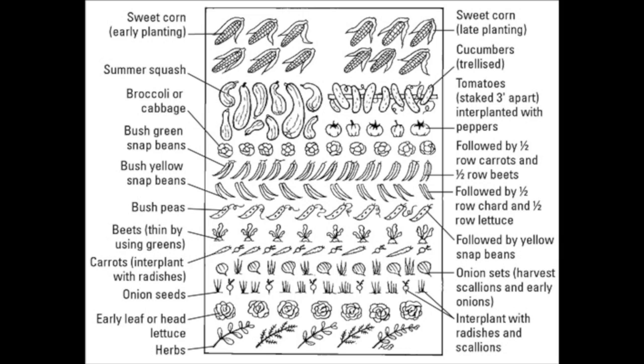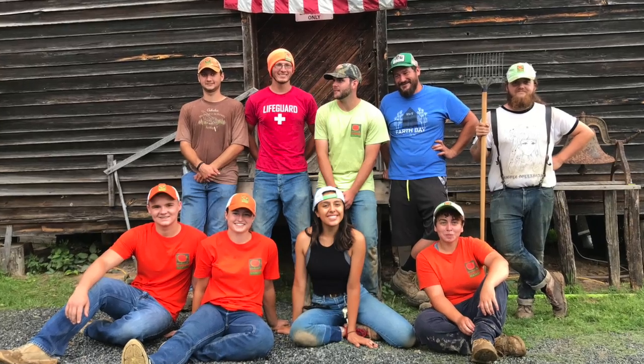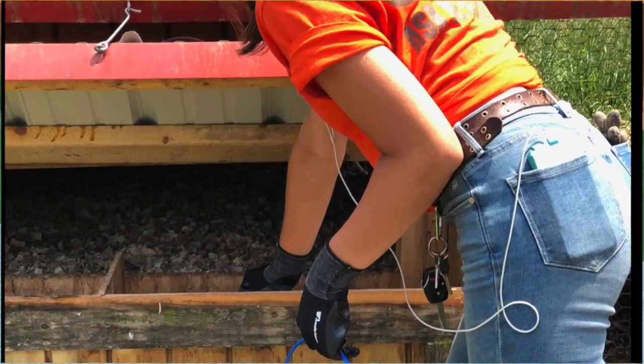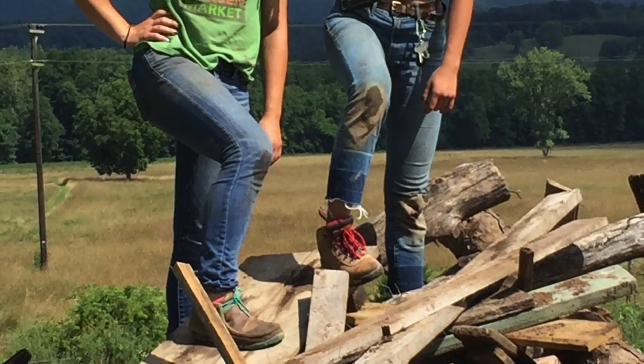Another important method used at Wardensville is succession planting, which basically just means taking advantage of the seasons to switch crops as the temperature changes. An example of how you can do succession planting can be seen in this little chart. And in addition to succession planting, Wardensville also employed the use of cover crops to prevent erosion and keep the nutrient content of the soil high year-round.